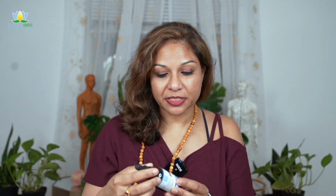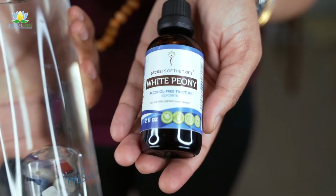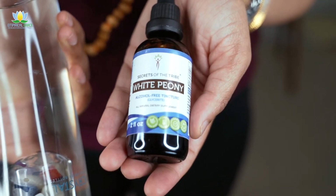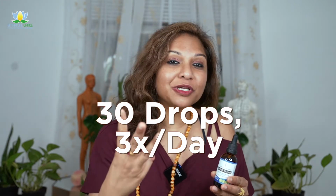In Chinese medicine, white peony can be used to help regulate a cycle because it brings blood flow to the uterus, and it also regulates hormone levels so that you can have more available hormone to help you have a regular cycle. All you've got to do is take about 30 drops of this in your soup, salad, or smoothies 3 times a day. And if you can do that until you get 3 regular cycles, you're well on your way.